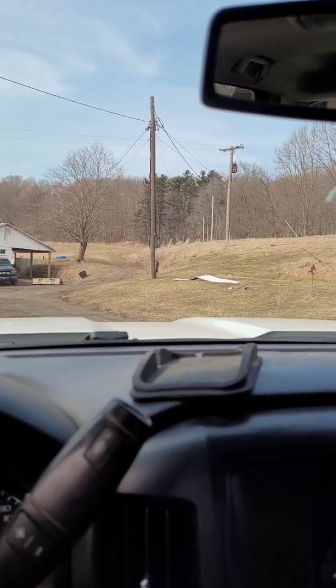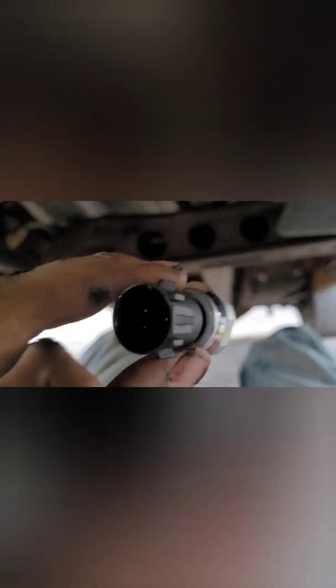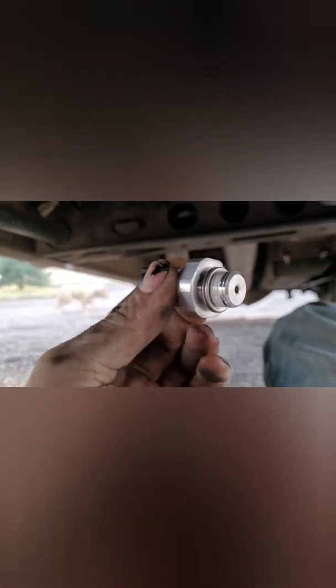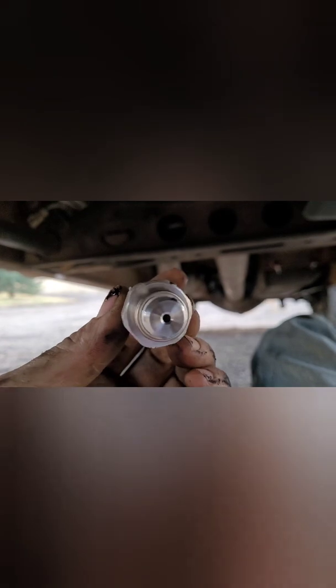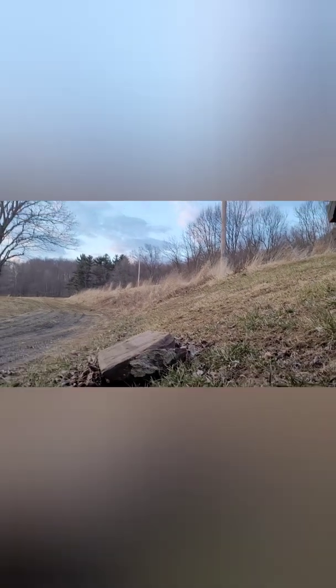So, we'll get at it here. Alright, here's the new one. Got the old one out, and I'm ready to put this one in. Shoot, it already got a little dirt on it. They've even already got stuff on the thread so that it doesn't leak. So, let's see if I can find the hole or show you.